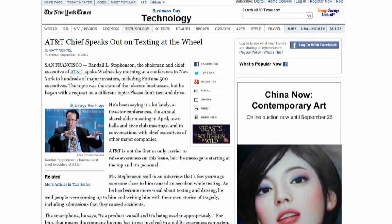Anyone who watches Hulu has seen the disturbing "It Can Wait" ads warning against the dangers of texting while driving. AT&T Chairman and Chief Executive Randall L. Stevenson is getting attention for his efforts to increase awareness of the campaign. On September 30th, AT&T will offer a free version of its Drive Mode app for Android and BlackBerry phones that automatically disables texting when the phone is traveling more than 25 miles an hour.